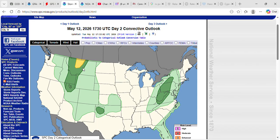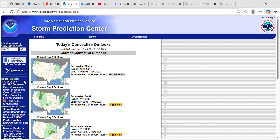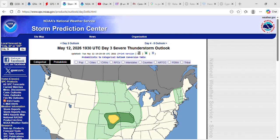Out here across the west, Montana, I can definitely see that. Out here in the Panhandle of Texas, okay, they must be seeing something. Kind of moisture starved, but there you go. All right, I won't say anything more about that.